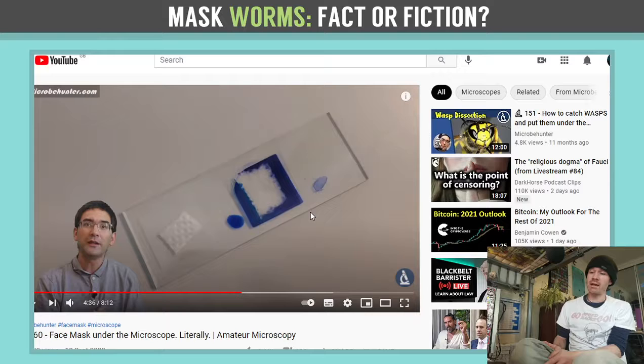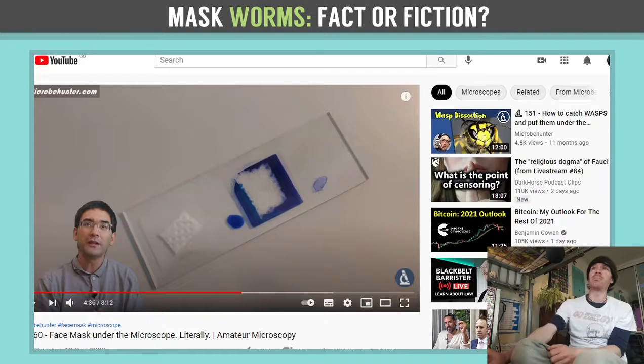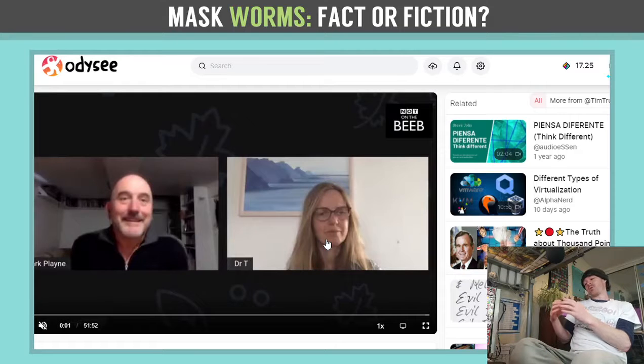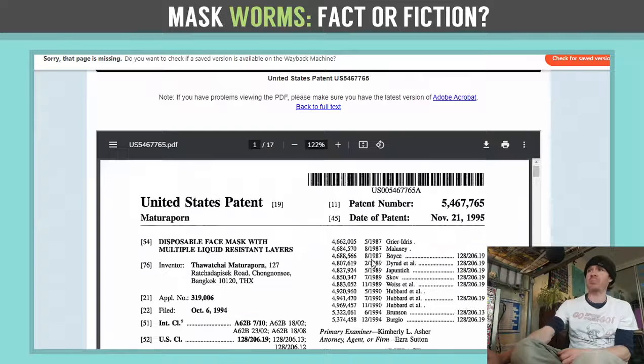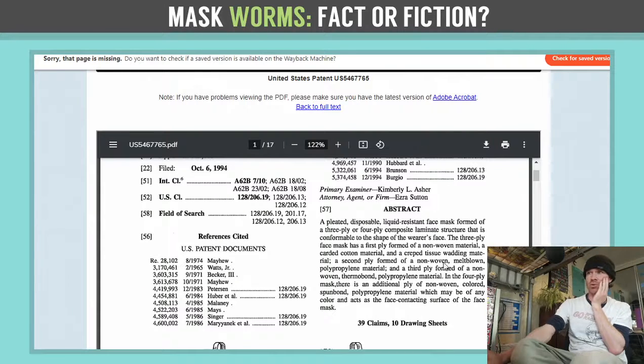So there is that. Now there are still a few other loose ends, kind of lingering questions I have about it. The first is that Dr. T mentioned that she only found these black fibers on the new masks. She had some old masks and she couldn't find it on there. And originally I thought, well, maybe this polypropylene is a new material they're using, but that doesn't seem to be the case. I've got a patent from 1995 for masks here, and they mention using polypropylene material, and it seems that they've been using that for a while.